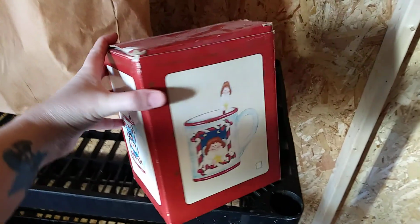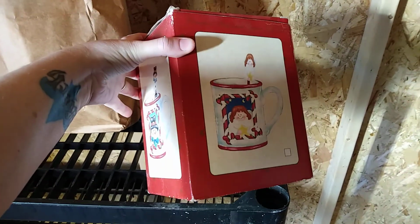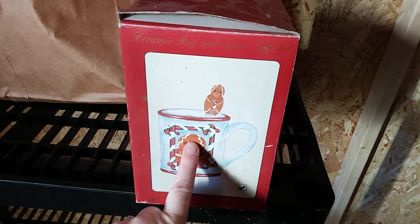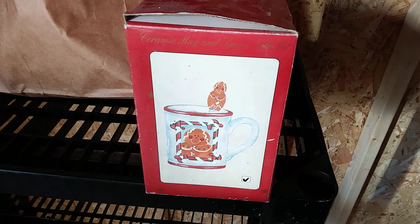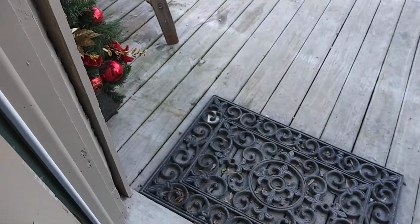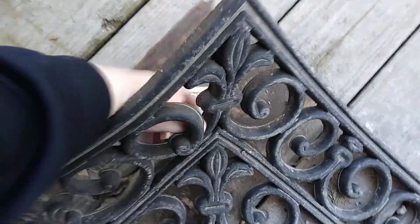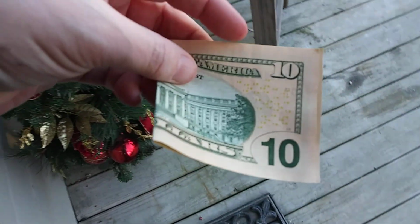I don't think this is super vintage. Early 2000s, maybe. I don't know if it's dated. But it is this one, the Gingerbread Man. And it is scheduled for a porch pickup at some point this afternoon for $10. Well, that was fast. Mug has been picked up. Come on, money. Money, money, money, money.